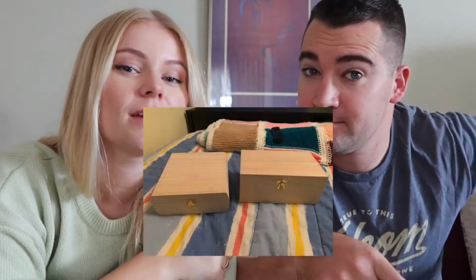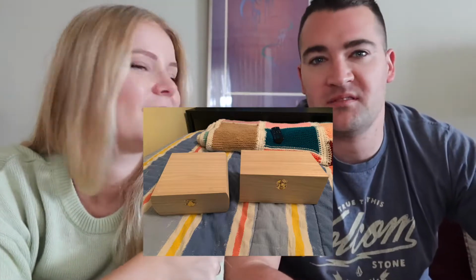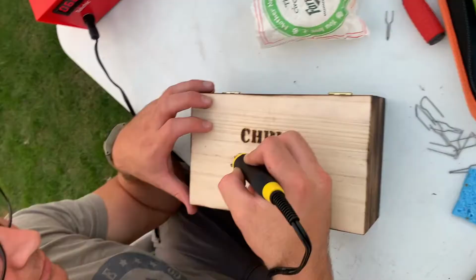We started at Michael's. You started at Michael's. Yeah, that was a solo project, getting each box. And then I took the boxes to a coworker's house. We'll put a picture on the screen of what the boxes used to look like. Pretty boring, like IKEA wood boring. Boring, light wood. And then I took them to a coworker's house and we burned them and engraved them.